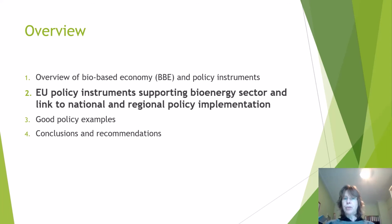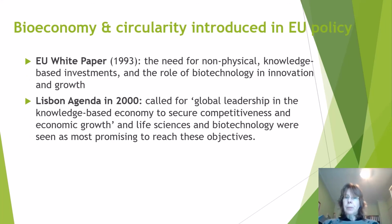Now I move to the next item, and that is EU policy instruments supporting bioenergy sector and the link to national and regional policy implementation. The bioeconomy and circularity was introduced in EU policy already in the EU white paper in 1993. There was a need for knowledge-based investments, and the role of biotechnology for innovation and growth was acknowledged already in 1993. And this was further strengthened in the ambitions that were presented in the Lisbon Agenda in 2000.